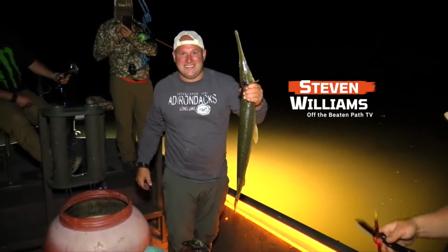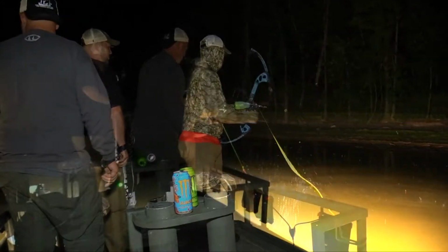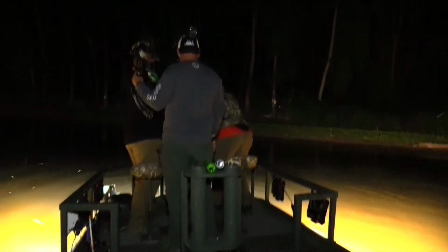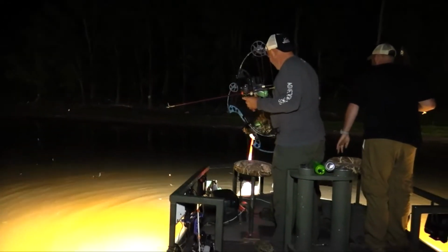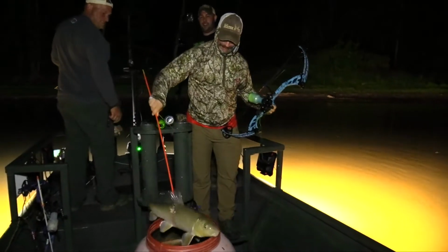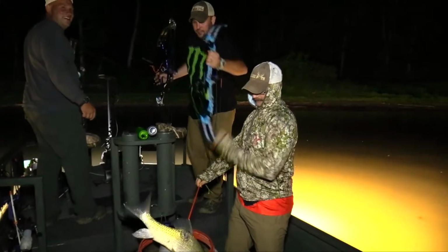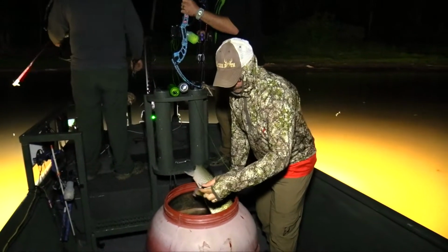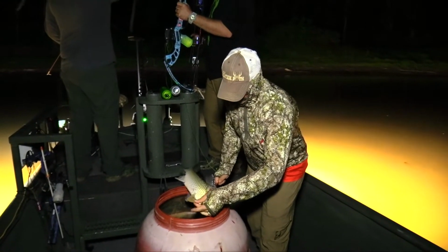Nice one, brother. Yeah. Nice shot. There you go, you got yourself a sucker. White nose sucker. I see it, I'm like, maybe get it. That's a nice one too. Look at the hole out. So that's your first fish with the bow, right? Yep. Awesome. Little fish to start with too.